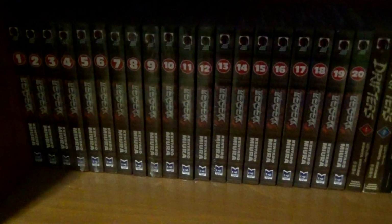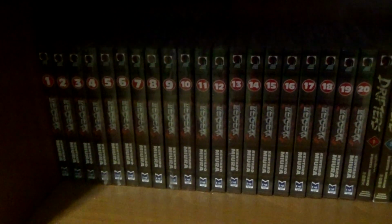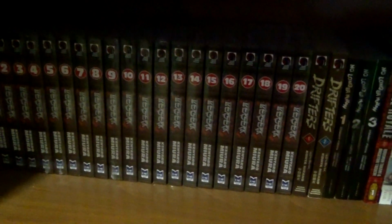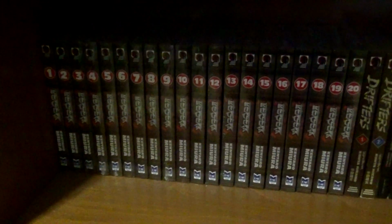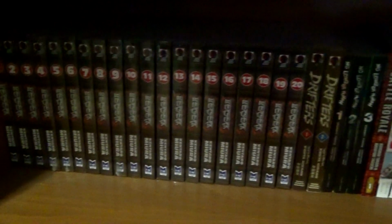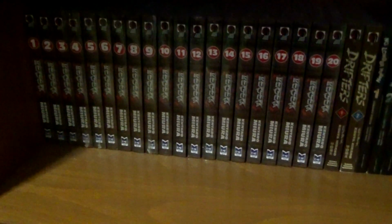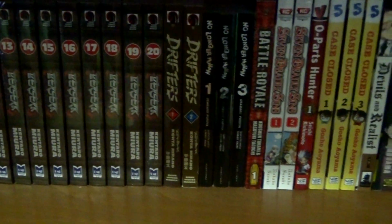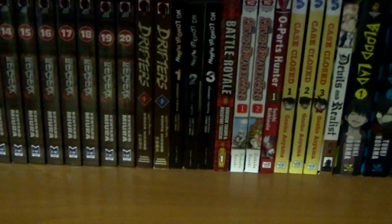Alright, down here we have Berserk 1-20. These are all still sealed, so I haven't read Berserk yet. Probably going to hold off until Berserk finishes up, so then I can read it all in one go and experience it like that. One series that I'm highly anticipating, because I really cannot wait to get into Berserk. It looks absolutely fantastic, and the reviews I've watched on it are just praising it to the skies, so something that I'm really pumped for is Berserk. Drifters 1-2. Hard to get into a series like Drifters. It only releases one volume a year, but I will continue to buy it.